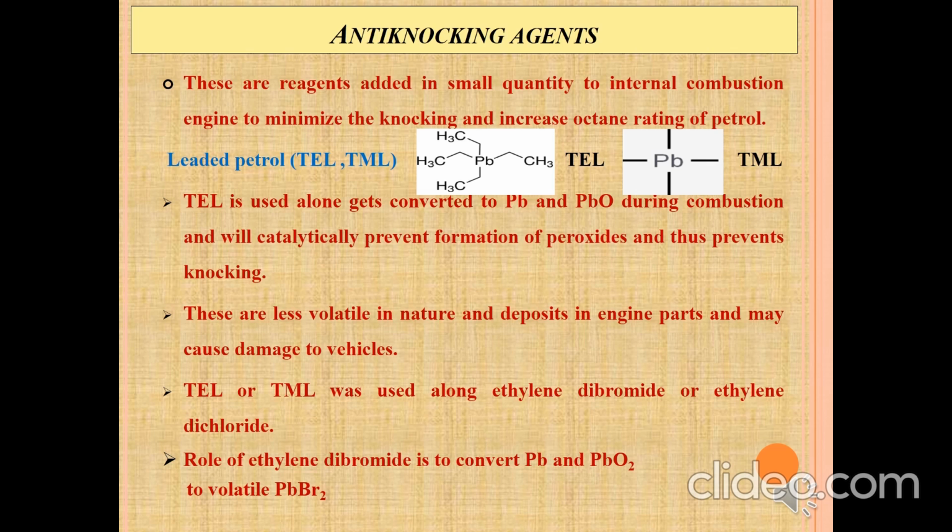Another important problem with leaded petrol is that it cannot be used for vehicles fitted with a catalytic converter. Generally, the catalytic converter is fitted to the exhaust of the vehicle. The role of the catalytic converter is to convert polluting gases into less polluting gases.